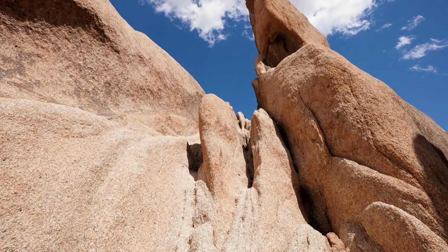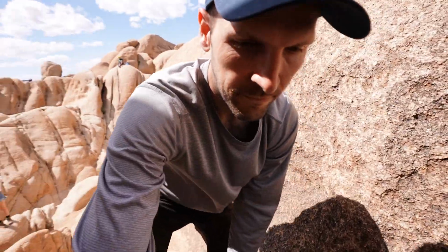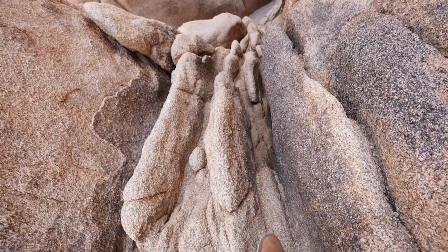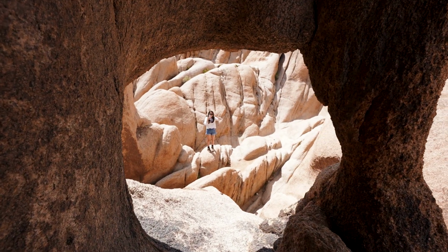All right, you guys, I'm gonna attempt to climb up this boulder for a little lookout. I kind of got to do it one-handed because I'm going to take y'all along with me. Oh, this is awesome, y'all. That's so cool. You're framed pretty well.